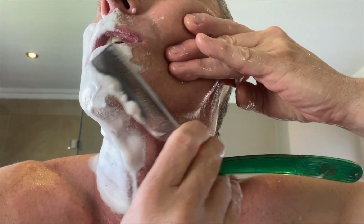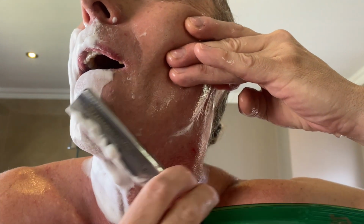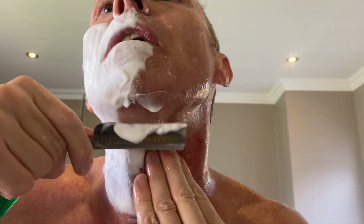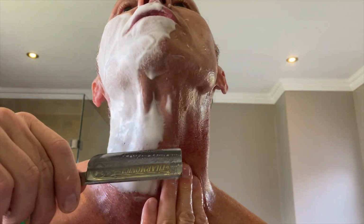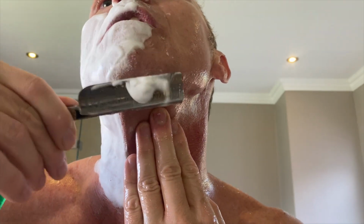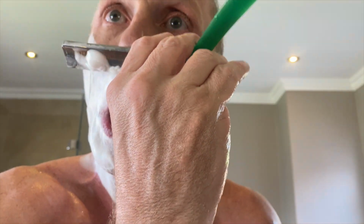So yeah, I'm enjoying this Fili shave. They are phenomenal razors. I'll buy it at more of a premium if you can find one. But what I hope I'm going to demonstrate is that you do not require a massive blade to do the work.